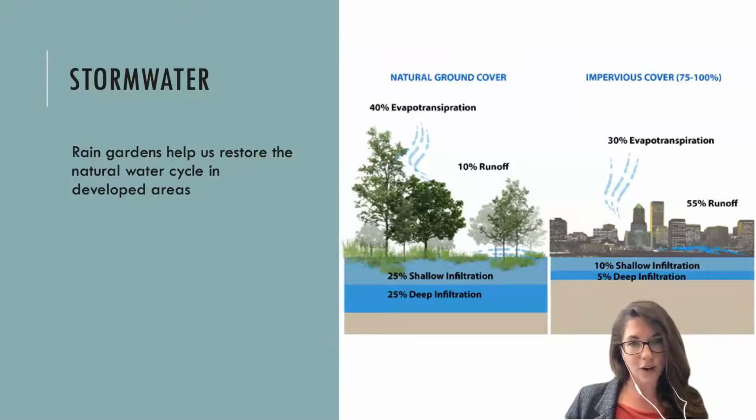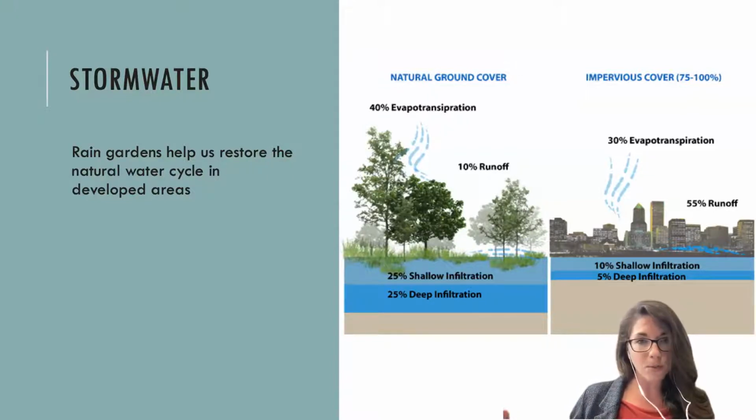This chart here on the right just gives you an idea of the difference in stormwater management that we see in highly vegetated areas versus urban areas. And in those vegetated areas, you have more of that rainwater going back into the ground, being infiltrated into groundwater, more of it being put back into the atmosphere through evapotranspiration, through vegetation, and a lot less runoff.